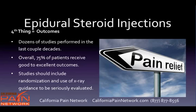There have been dozens of studies performed in the last couple of decades looking at these. Overall, 75% of patients receive good to excellent outcomes. There's some studies that show 90%, some studies that show 50%. Overall, it's 75%. To be a good study, it should include randomization, so some get a sham injection, others get epidural, and the use of x-ray guidance, which you saw earlier, the fluoroscopy. Studies that don't include fluoroscopy are no good, all right? Because studies show that if you don't use fluoroscopy, up to 40% of the medication may be put in the wrong position.